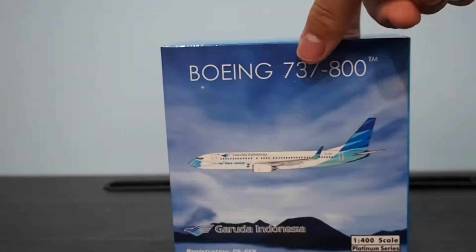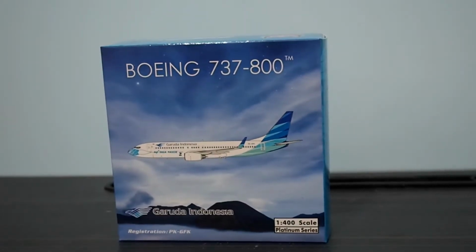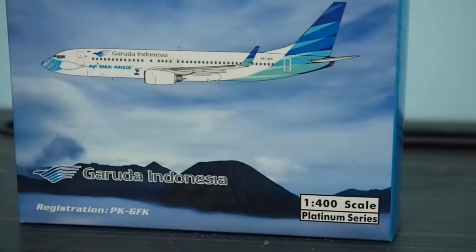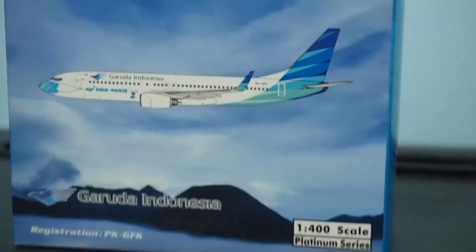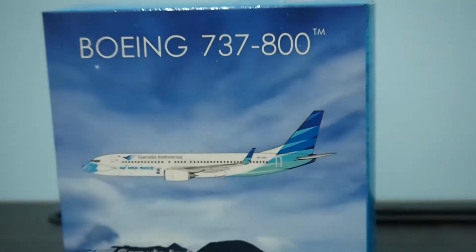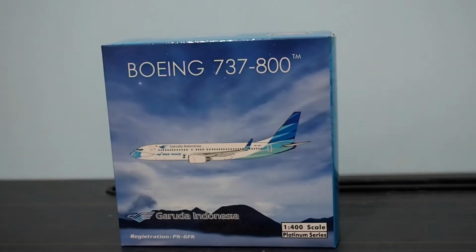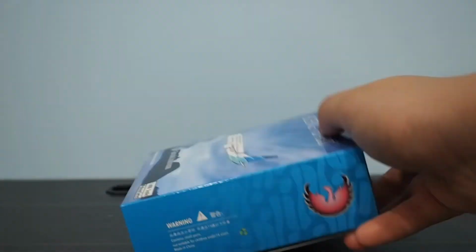Now we get into the front. We're just going to do the front first. So the front, you can see at the bottom is some mountains and the Garuda logo and the registration PK-GFK, 1/400 scale. And you can see in the mountain backdrop is blue skies and whatnot. Then if you move to the right, flip to the side boxes.